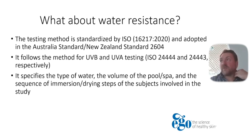So the question that I often get at this point is, well, if it's 4 hours water resistance, why are we saying that you reapply every 2 hours? Because the testing method is a standard method. There are many variables in the real world in terms of type of water, temperature of the water, activity in the water, that could not be accounted for in an ISO standard method. It would make the testing nearly impossible. So the ISO organization had to agree on a set of conditions to be able to compare apples and apples when it comes to water resistance.